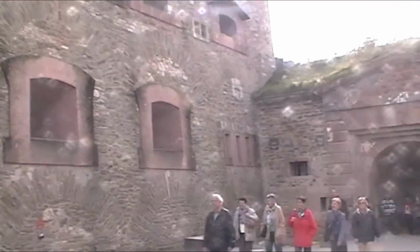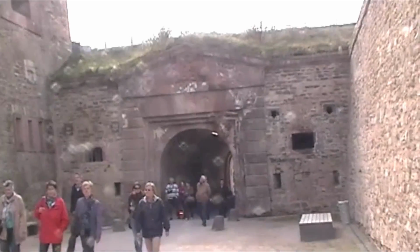We have just entered the first courtyard of Ehrenbreitstein Fortress. Join us and we'll show you what we see as we see it.